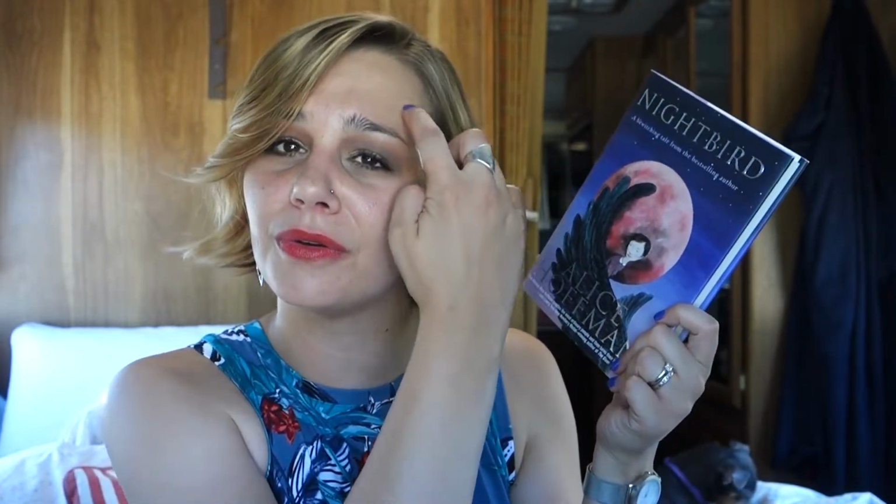The next book that I found I didn't even know existed, but I figured I should just add it to my collection because it's too pretty not to, and that is Nightbird by Alice Hoffman. This is a middle grade book about a young girl who's been very isolated from the rest of the world and specifically told not to go into this one house that was rumored to have witches in it. And then a family moves in with a couple young girls, and this particular little girl befriends them, and there's magic and mystery and that type of thing, and I'm very excited to read it.